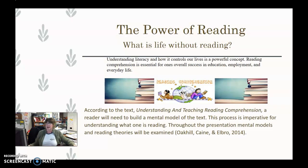The power of reading. Understanding literacy and how it controls our lives is a powerful concept. Reading comprehension is essential for overall success in education, employment, and everyday life. According to the text Understanding Reading Comprehension, a reader will need to build a mental model of the text. This process is imperative for understanding what one is reading. Throughout the presentation, mental models and reading theories will be examined.